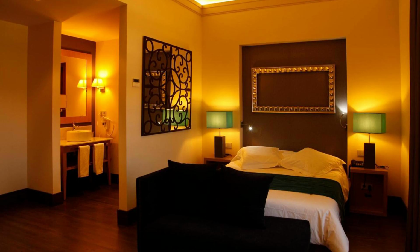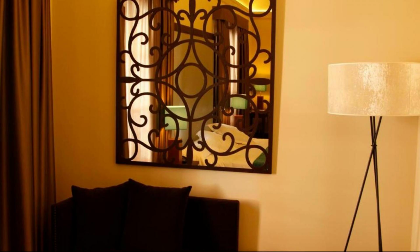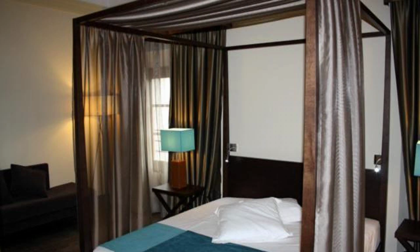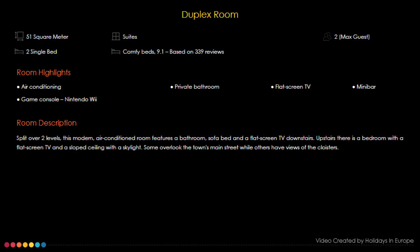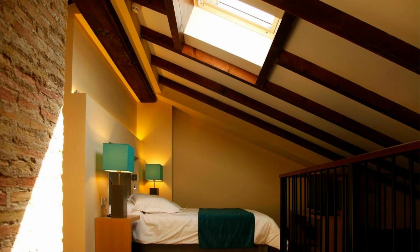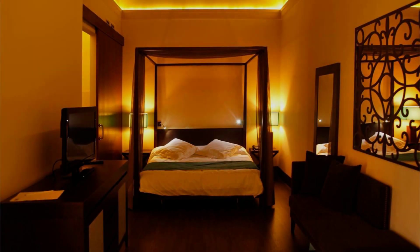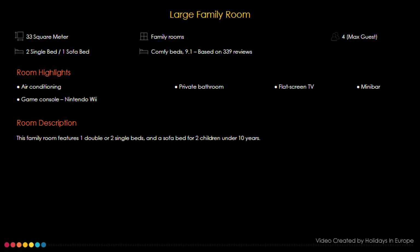Room category first. You can see on the screen details like room size, bed type, room view, amenities, facilities, and ages, etc. Room category second. Category third. Category fourth. Room category fifth.